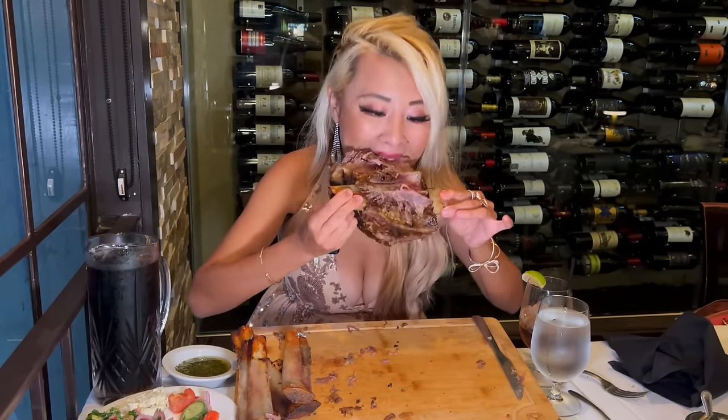All right, and the moment we've all been waiting for, house picanha. Look at that. Beautiful. Awesome. One more? Okay, let's try this picanha. Ooh, that's good. Wow, that actually marinated so well.